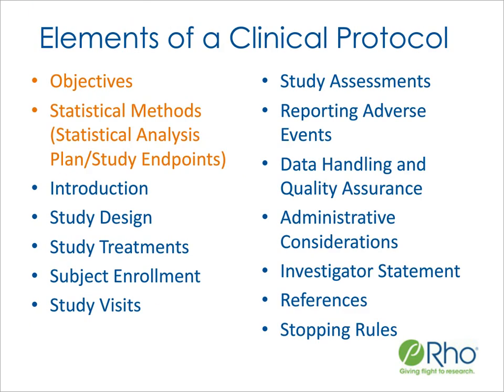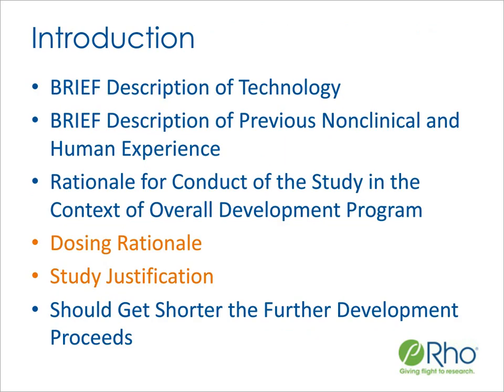So that's objectives and statistical methods. Now we're going to move on to the other sections, and I'm going to go through those much quicker and in a perfunctory manner because I think they are pretty well understood and not as complicated, and they flow from the objectives and the statistical methods. So the introduction, I want to emphasize brief. I review many protocols with 10-page introductions or 5-page introductions, and it is of interest to nobody. There is an investigator's brochure which has details, and you do not need to replicate the investigator brochure in the introduction to the protocol. So I emphasize brief.